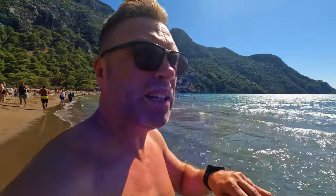I wouldn't say the sand's golden. It's a nice sandy beach. It's not pebbly, not shingly. The sand's more like a brown colour than golden. But it's still nice. The sand's soft, it's lovely, but it's red hot. Just meant to be about 35 degrees today, so the sand itself is boiling hot.